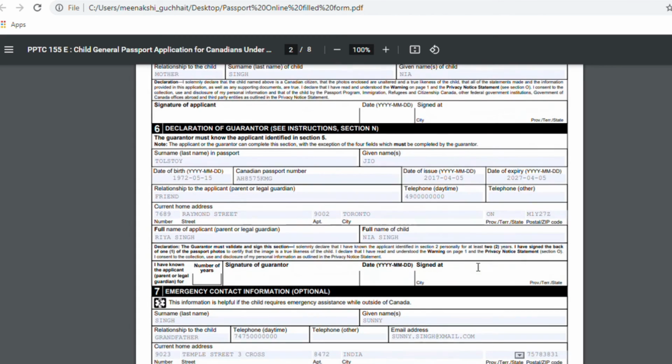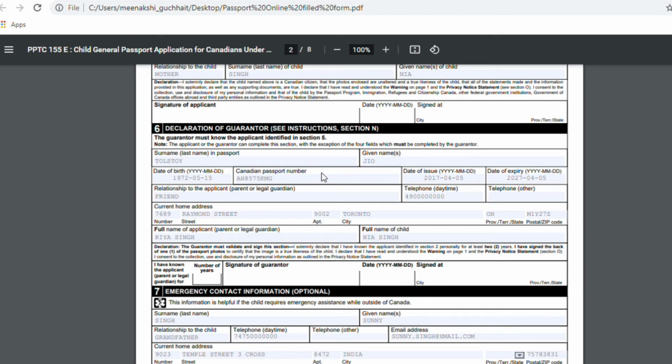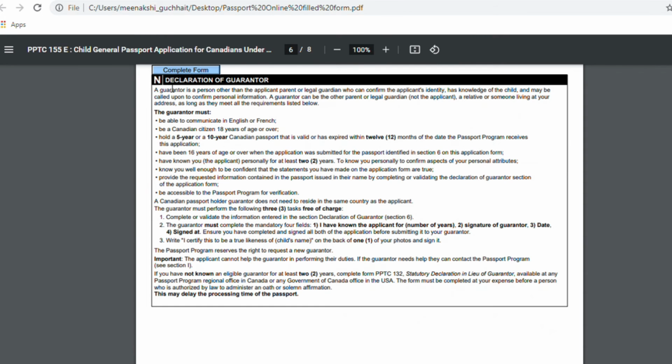Okay, now this is again an important section, declaration of guarantor. The guarantor here, in our case, one of our friend who knew us for very long, even before we came to Canada, he was helpful and he said he would be the guarantor. In case you are not able to find a guarantor who meets the criteria and what those criteria are, read this section carefully. Okay, declaration of guarantor.